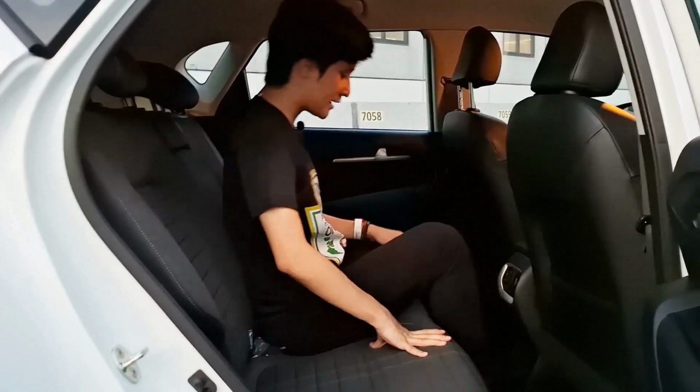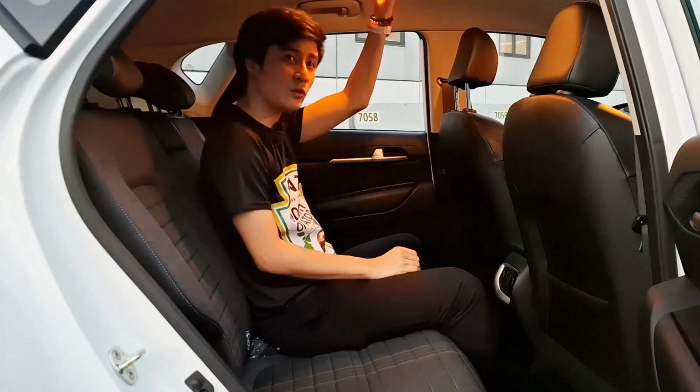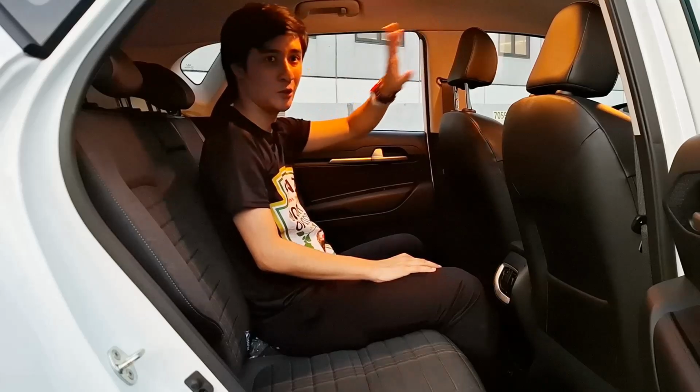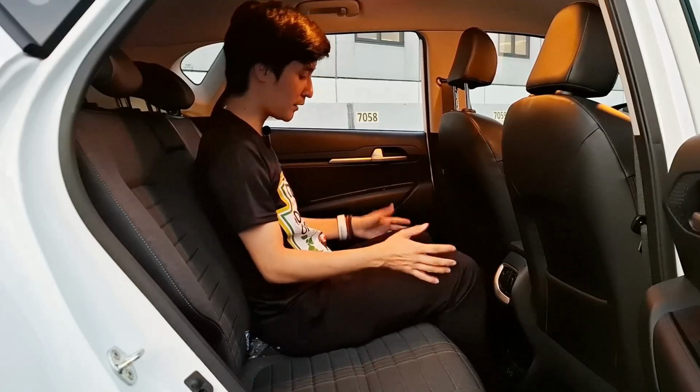And if I sit here in the middle, easy peasy. The cushion is a little bit softer, and what I like, unlike some other subcompact crossovers, you still get a dome light above here because usually they're just in front instead. Transmission tunnel, yeah, pretty okay, pretty wide too.